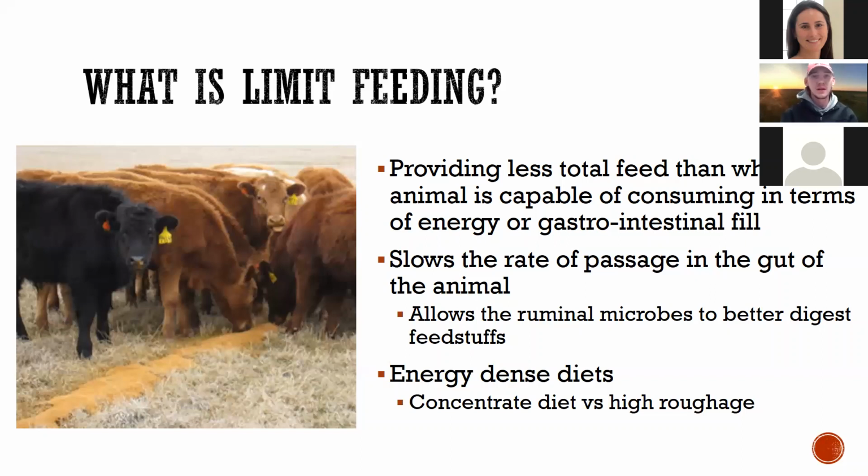When we limit feed, it can be done with low energy diets, but when we're doing it with growing cattle or finishing cattle, we're more using a concentrate, a high energy, very dense diet, because we're feeding less of it. The little analogy that I like to use with limit feeding is, if you think about cars, our gasoline combustible engines, we're going from an E87 to an E93, from just your regular gasoline to more of a premium. That would be on our feed side. We're not just feeding bulk prairie hay, we're feeding more of the good stuff, more corn. So we're changing what goes into the engine.